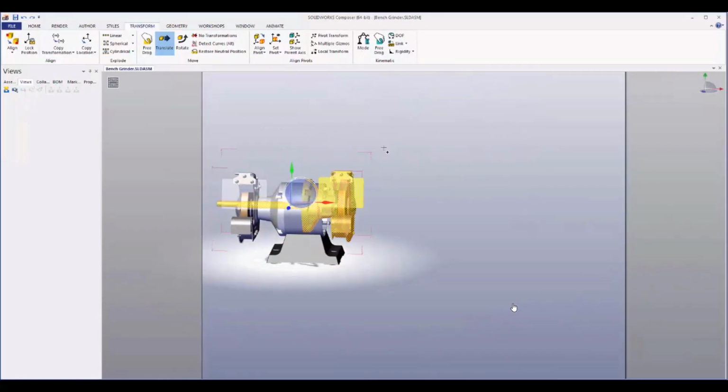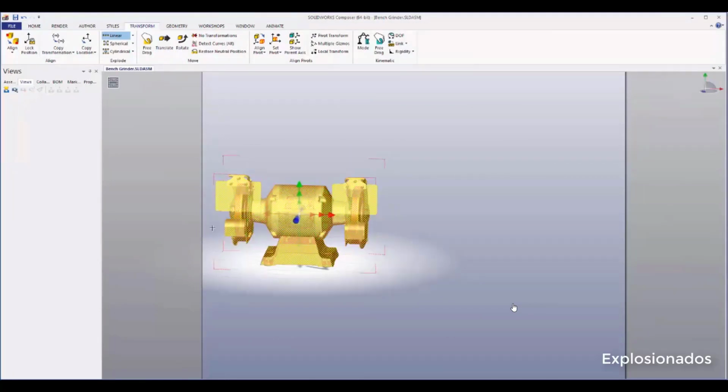Now let's just return this to its original position by pressing Ctrl Z. Put our piece to the right, the leftmost piece will remain static.